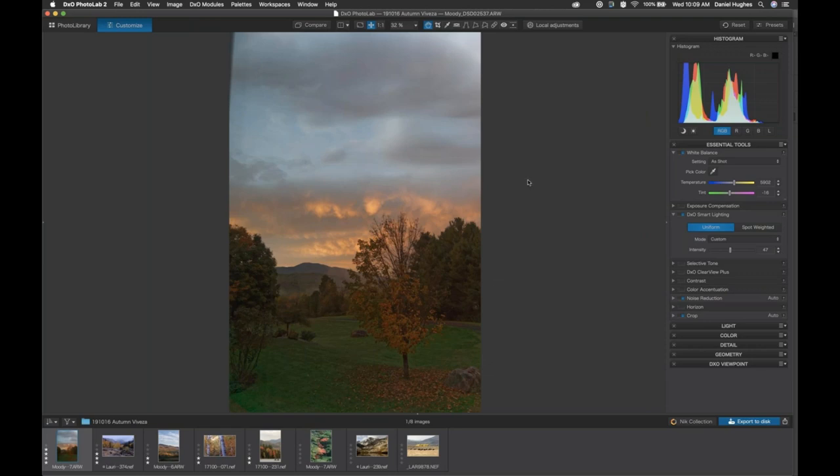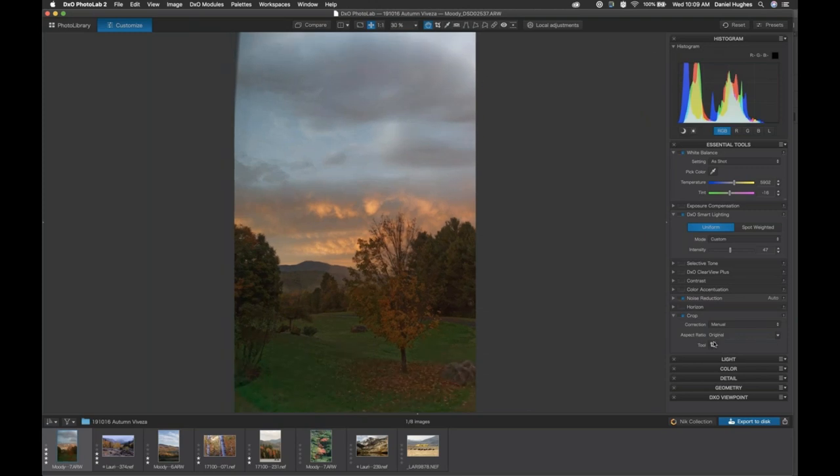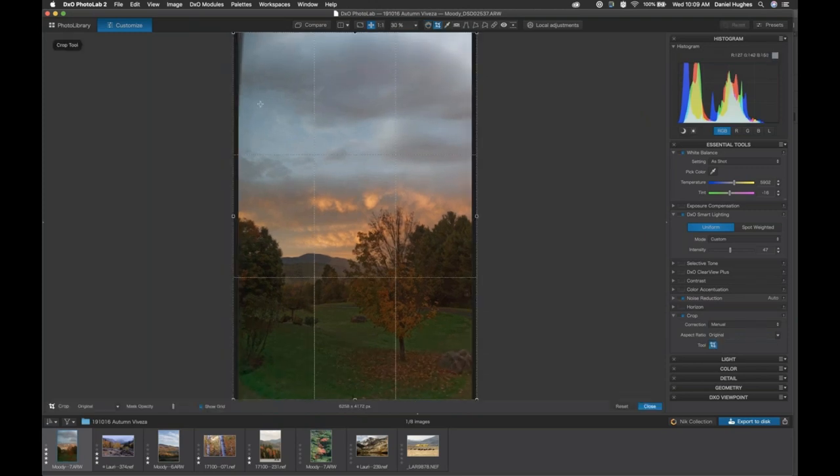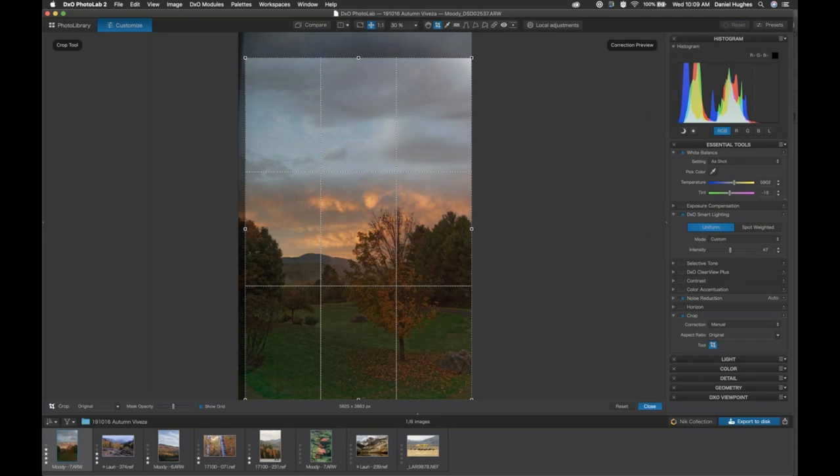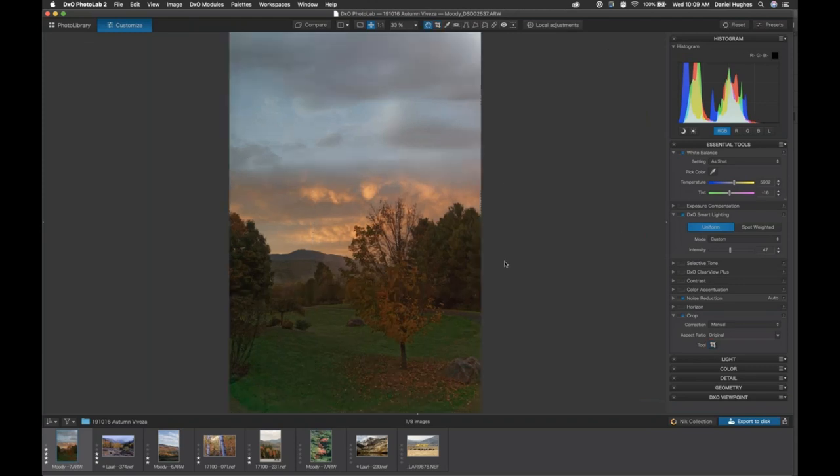Another thing that's happening, I think the image might have been shot from a window. You can see in the upper left corner there's some problem going on up here. So we're going to move into the crop tool and go from an auto crop to my own custom crop, and crop this down a little bit, because the important parts of the photograph are probably a little further down. We're going to leave the original 2x3 ratio and just crop that in.